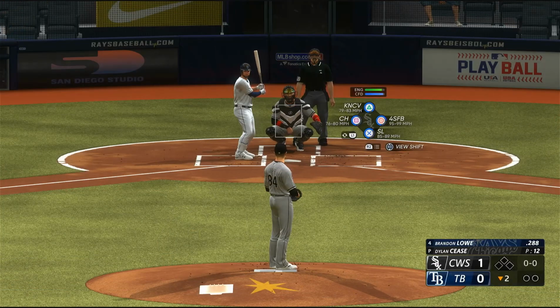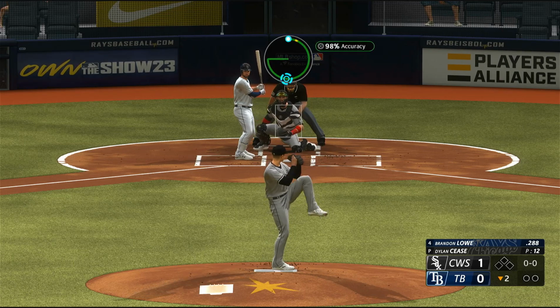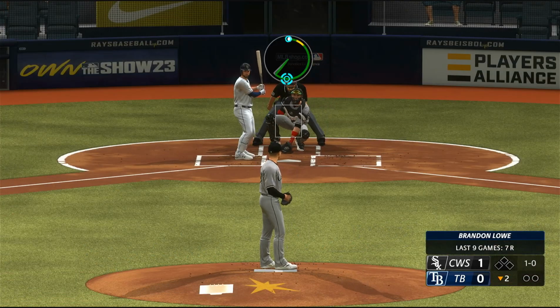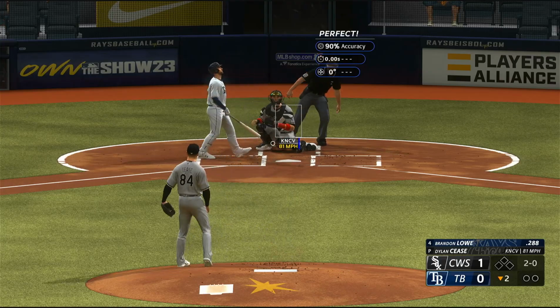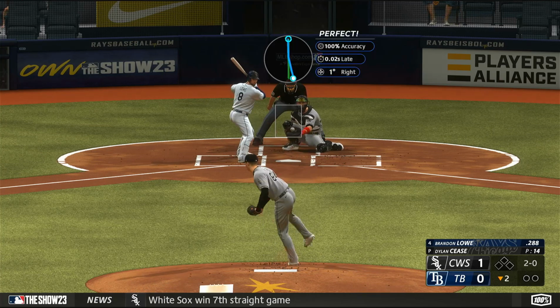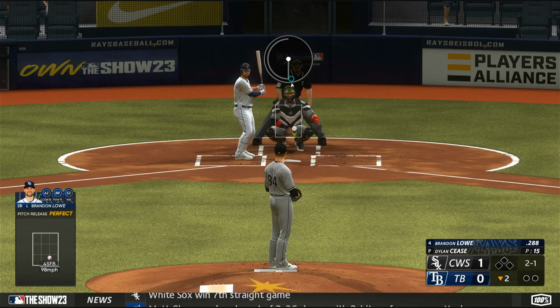Back here at Tropicana Field, ready to go for the last half of the inning. Now up for Tampa Bay, Brandon Lowe. First offering misses the mark. Good slider down and in can be so hard to get on plane with. You're better off taking that pitch. Next one misses. Now 2-0. There's a strike. 2 balls, 1 strike.